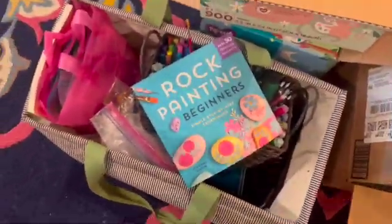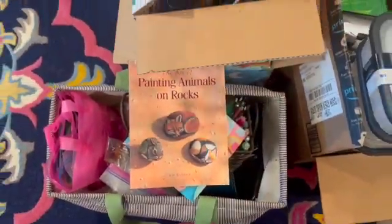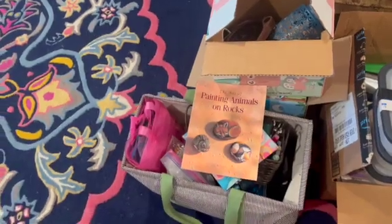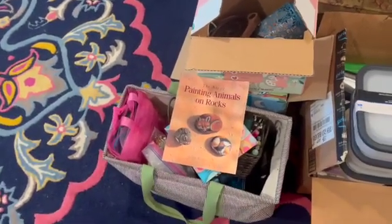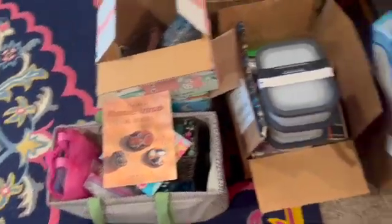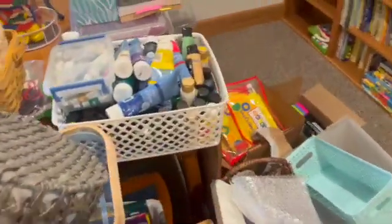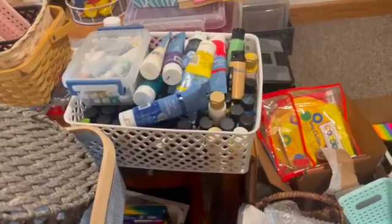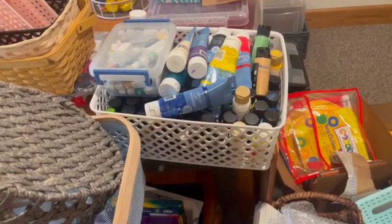I also have some different rock painting books, which I need to get on the shelf. So what I'm going to do is I think just do a larger tote with all paints in it to go in the closet. We're going to put all 3 of these things together in some sort of organized fashion and just have a big paint area thing in the closet.